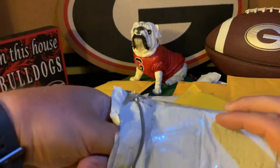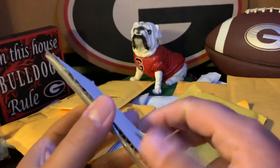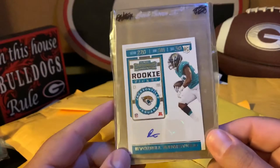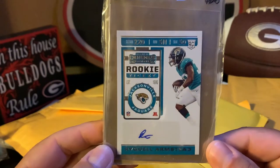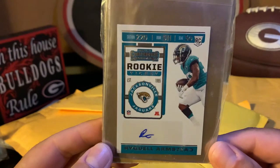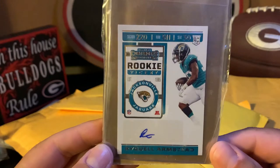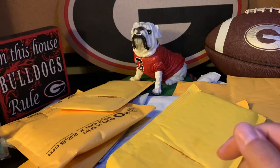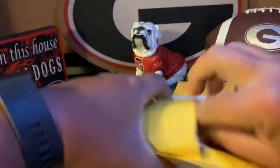Let's see what else we got. We got all kinds of different stuff from different people. The packaging's a little bit cattywampus in this one, but that's a Reichwell Armstead there. You never know. Leonard could go down, Reichwell could be the man. So I started grabbing up some of these just in the last little bit. Pretty cool, just the standard contenders. Reichwell. Let's see, what else we got back here?